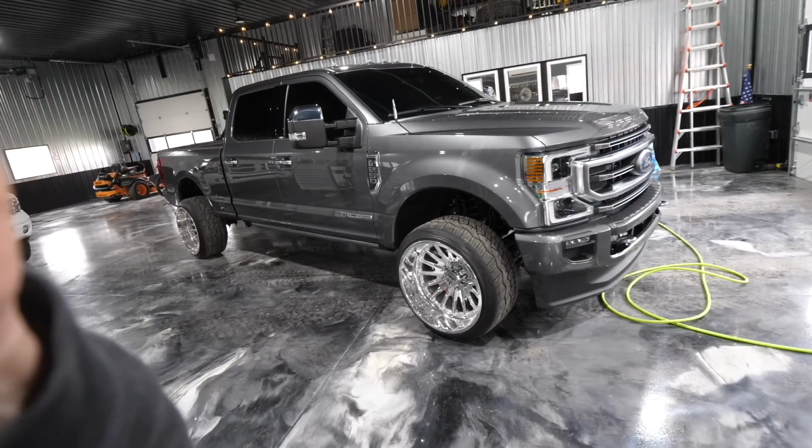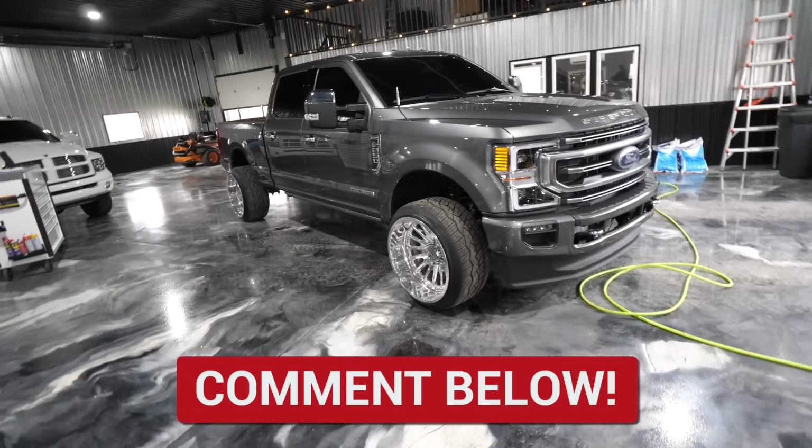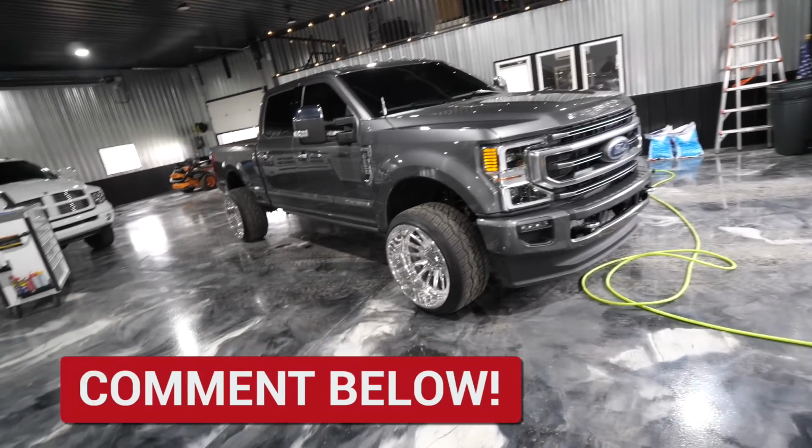And we're about to change a lot of things on this truck. Boys and girls, what do you think we're gonna do with this thing? We're gonna wrap it, or are we gonna paint match it? Only time will tell.